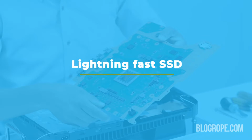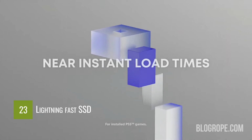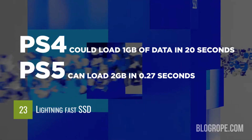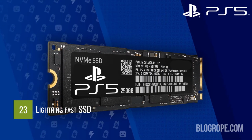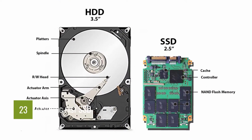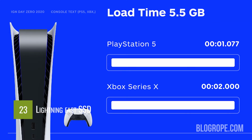Number 23. Lightning-fast SSD. Sony's PS5 is undoubtedly the next-gen console as it features the lightning-fast SSD with 825 gigabit of storage. According to Sony, where the PS4 could load 1 gigabit of data in 20 seconds, the PS5 can load 2 gigabit in 0.27 seconds. SSDs or solid-state drives tend to be faster and smaller than HDDs or hard disk drives, because the former uses flash memory chips and does not have moving parts. HDDs, on the other hand, take longer to read and write information because they use magnetic tape and have internal moving parts. So with PS5, users can enjoy faster loading speed.